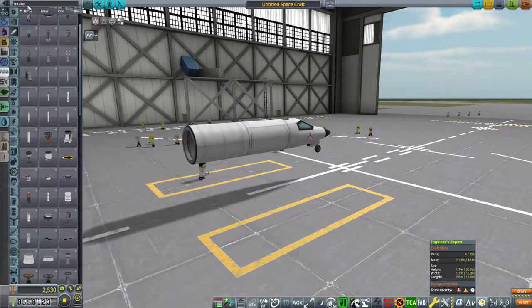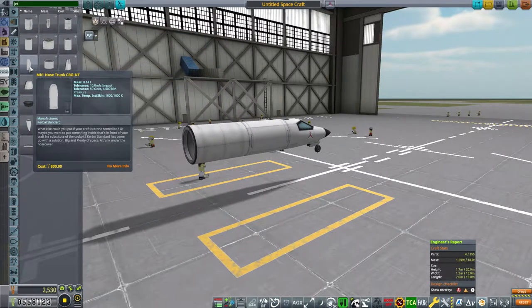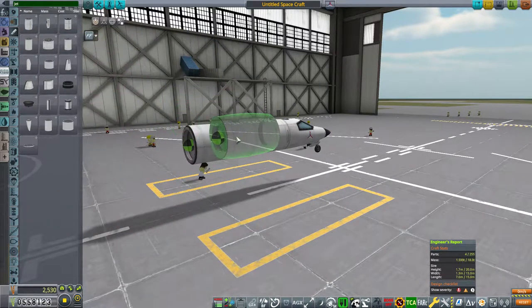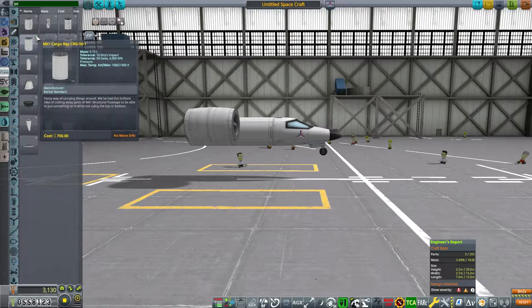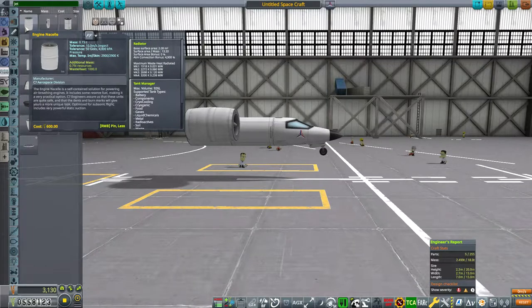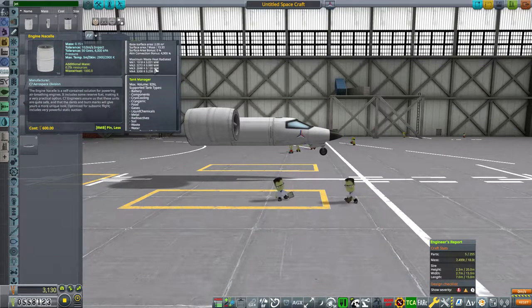The other option we have is, of course, with a jet engine, we look for an actual engine. Wait, what's that? No. Not the Rattler, but something like that. Now, what does that say? Self-contained... Ooh, stop moving. Why are you moving? A self-contained solution for powering air-breathing engines. It includes some reserve fuel, making it a very practical option. Okay. But that isn't an engine. Is it? No, I do not think that is an engine.